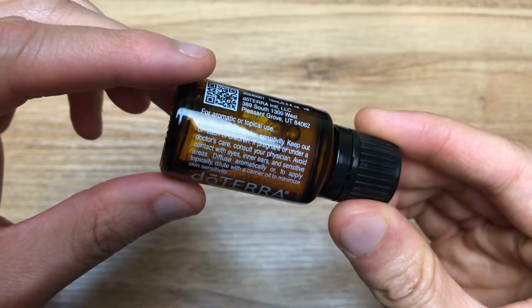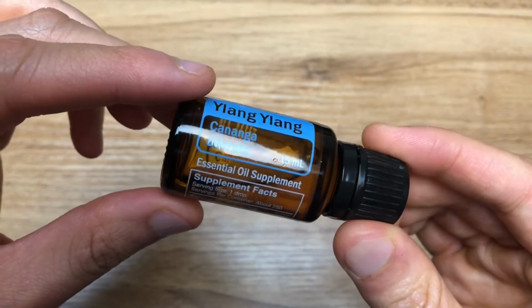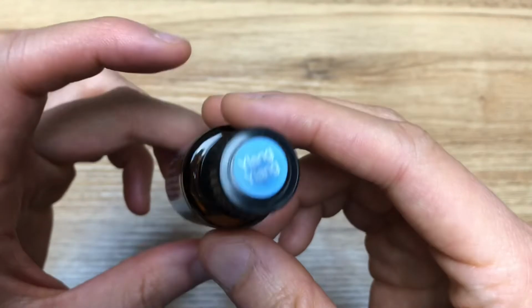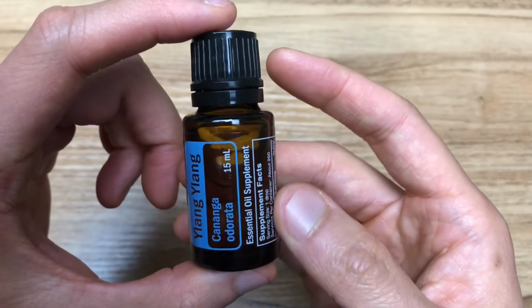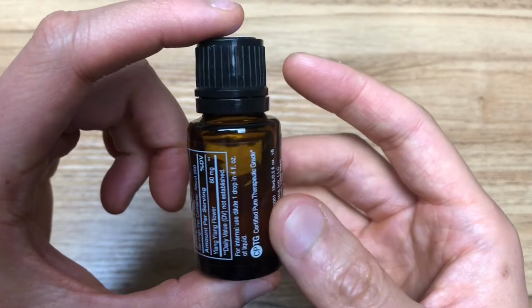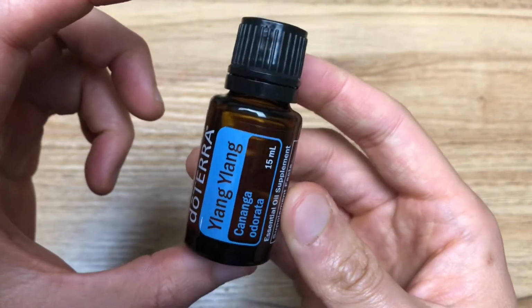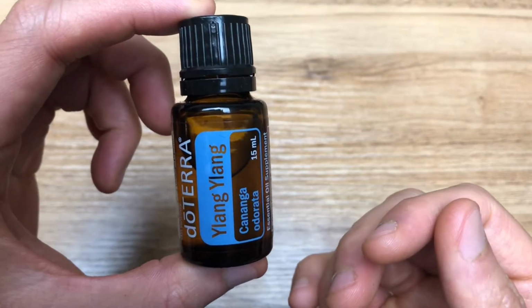Similar to jasmine, Ylang Ylang has been used for centuries in religious and wedding ceremonies. In aromatherapy, Ylang Ylang is used to lessen tension and to promote a positive outlook. Ylang Ylang is frequently used in luxurious hair and skincare products for its scent and nourishing and protective properties. Taken internally, Ylang Ylang provides antioxidant support as well. Ylang Ylang blends well with bergamot, geranium, grapefruit, and vetiver.